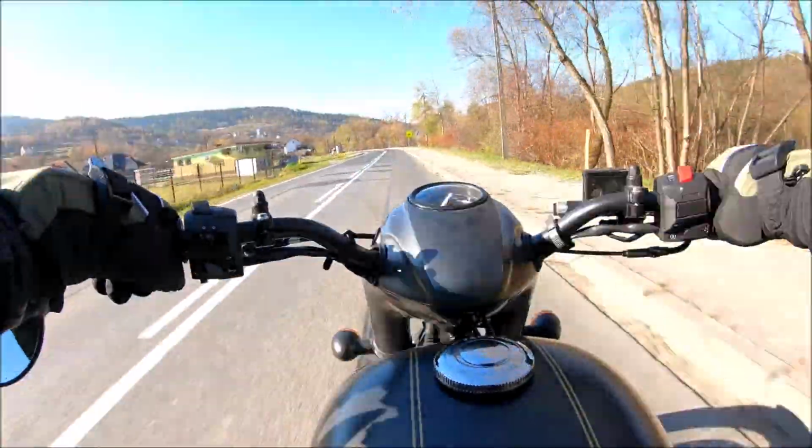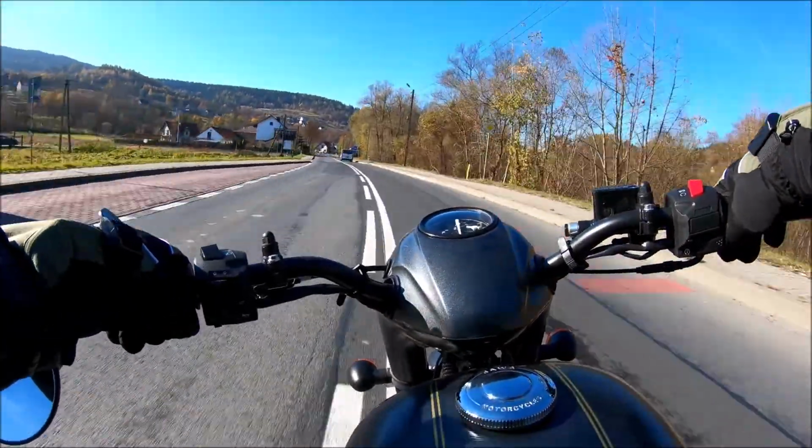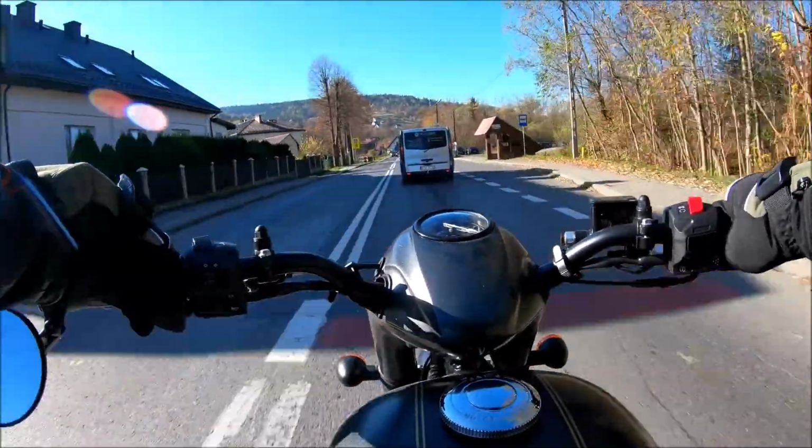How about the power of the bike? Well, if you expect this to be some super bike type of ride, no, you're wrong. That means it's not that kind of ride.